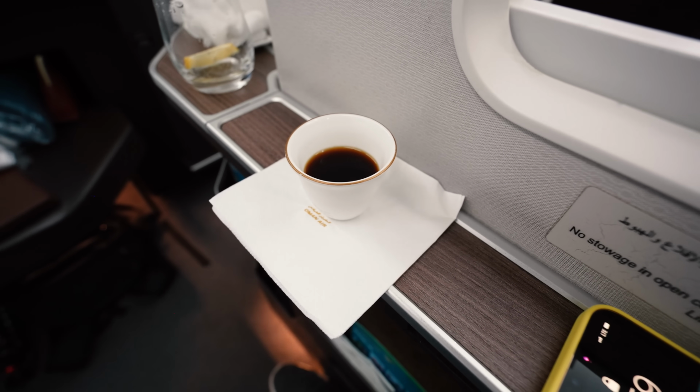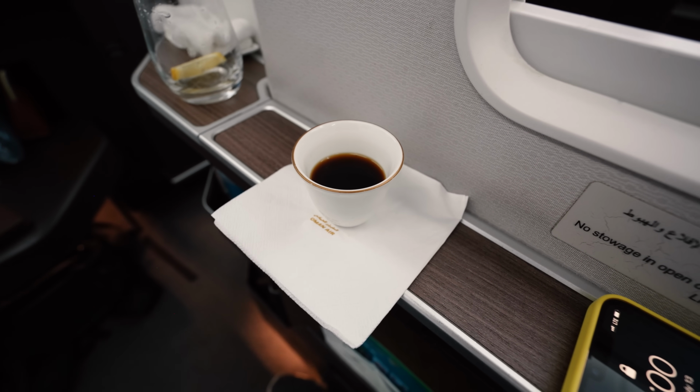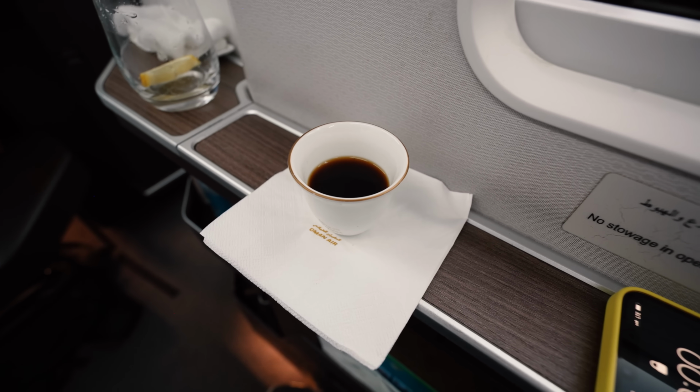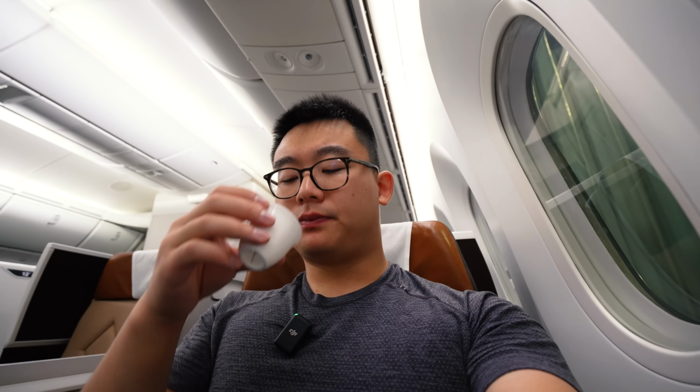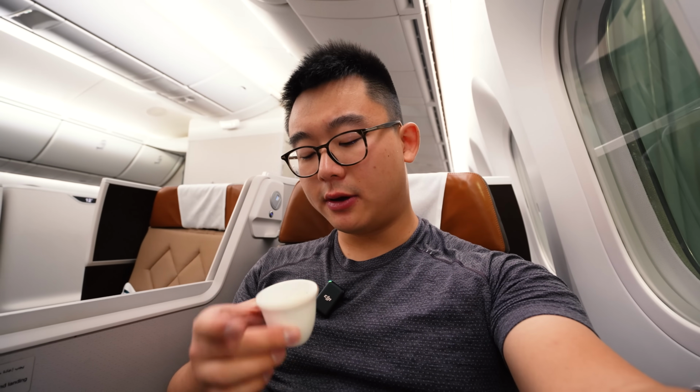In addition to a cold pre-departure drink, the crew also came around offering dates and kahwa. Personally, I'm not a big fan of dates, I know, heresy, but I am a big fan of Arabic coffee. Oh, that's good. Yeah, they put cardamom in this. Love me some cardamom. Some people don't drink the bottom. You should drink the bottom. That's where all the caffeine is.